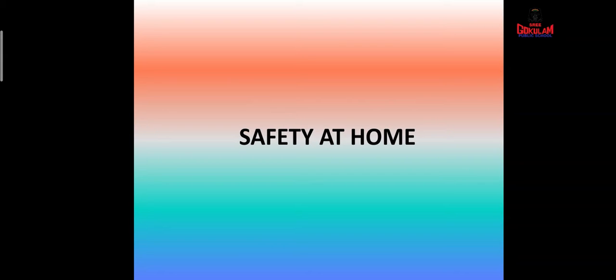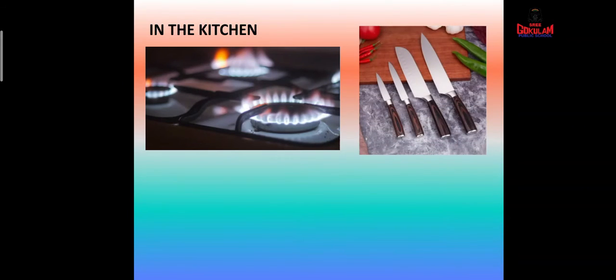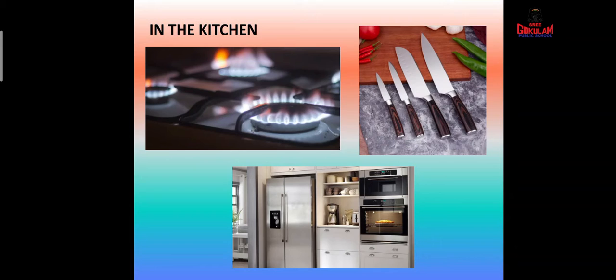First of all, we can study safety at home. Safety in the kitchen. Do you like to cook food, children? Are you helping your parents in cooking? Yes, but in the kitchen, some things are very dangerous. Which are the things? See, fire. Fire will be there in the kitchen. Then sharp knives will be there. And electrical gadgets will be there. So while handling all these things, you should be very careful. Otherwise, what can happen, children? Otherwise, it can cause dangerous injuries.